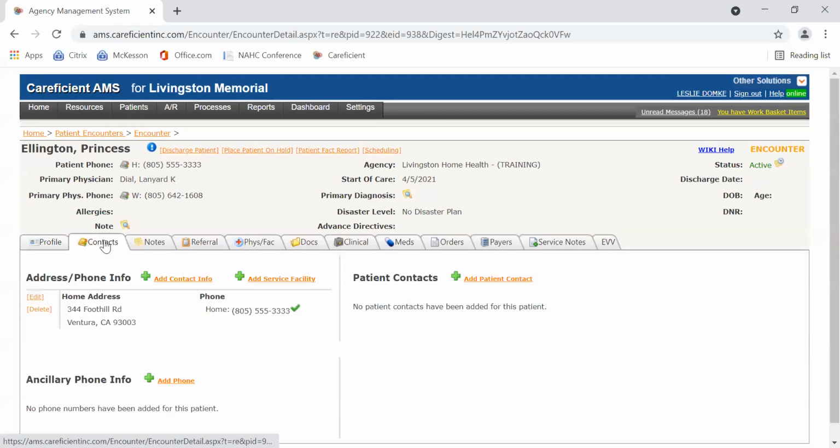The next tab is the contacts tab. This is also another place where you can see the patient's information. On the right, under contacts, you will find the family member's information or their caregiver. In this case, we haven't added one, but this tab will show you that.